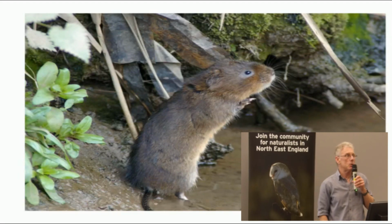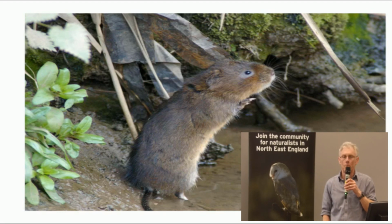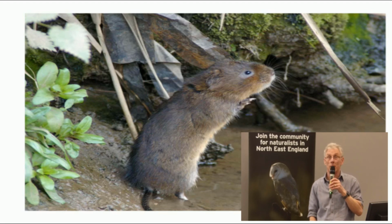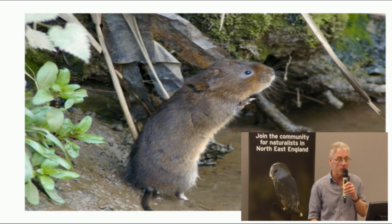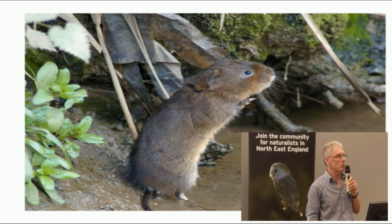I wasn't going to mention water voles because there's a lot of project work going on in the northeast, and that deserves a talk of its own. But then I noticed in the write-up that I said I was going to mention them, so I thought I'd give them a bit of a mention. I think they're quite distinctive because they've got this lovely chocolate brown colour. There isn't anything quite like this.